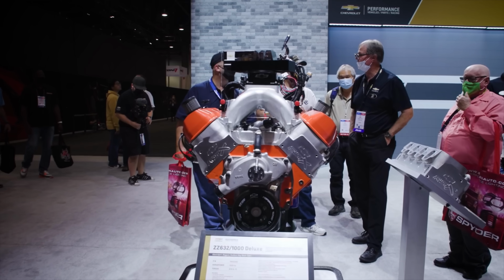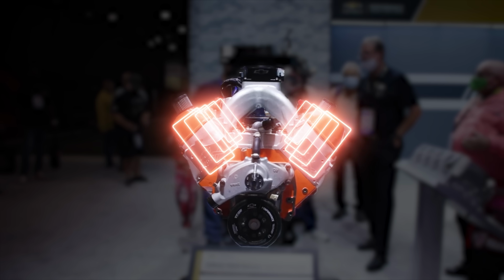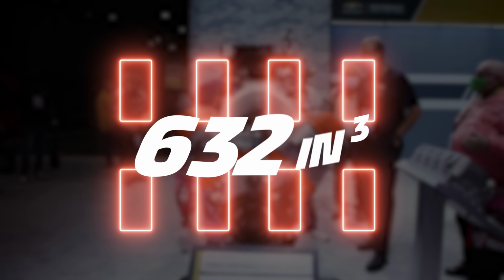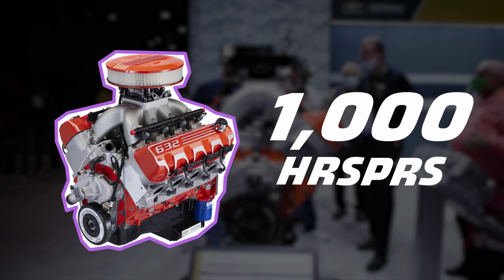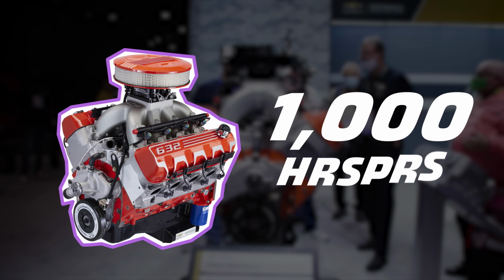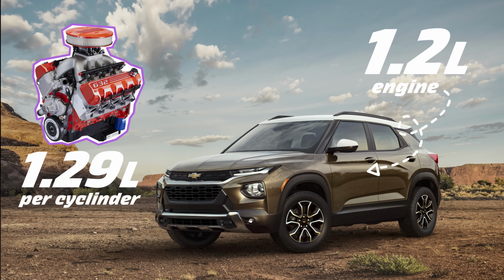And 632 cubic inches is a lot of displacement. Bore, stroke, swept volume, those are all just fancy words. You may not be able to visualize 632 cubic inches, but it's more common to talk about displacement in terms of liters anyway. 632 cubic inches is 10.3 liters, and seeing that helps give a sense of why the 632 can make 1,000 horsepower. In fact, each cylinder in the 632 has greater displacement than the entire engine in the base model of Chevy's own Trailblazer. Come on, Trailblazer, what trail are you blazing?